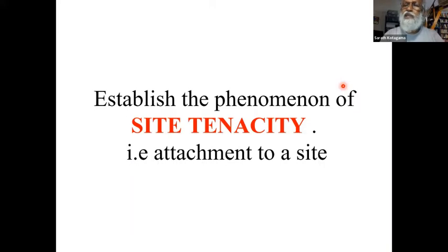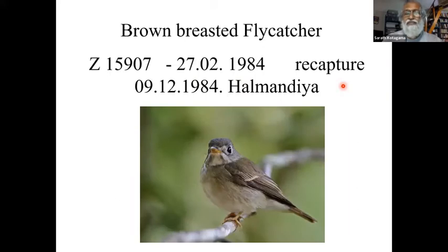I think it is good enough to say that site tenacity is a feature in all the birds across the country, from the data that we have, even though we have not done it for every species. Migrants, we have got data. We have data from forest birds and all of them, and we know that this is a fact. So these are some of those early records that were there from 84.